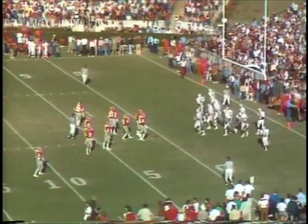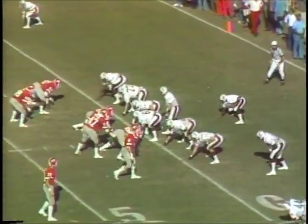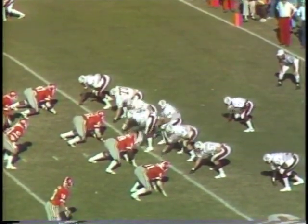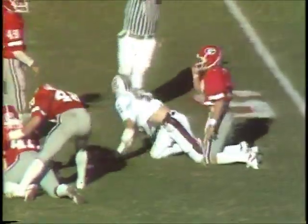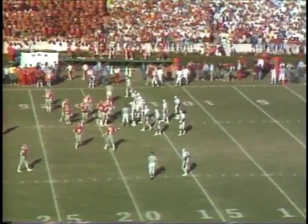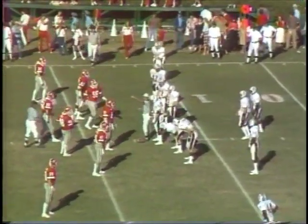So here's South Carolina getting the ball just outside the goal line. No more than a foot away. Only 45 ticks remaining on the clock and a 3-point Georgia lead, and Harper's got to throw it. He hums it out. He's got a man open. The pass is complete after the 17 to Tim Gillespie. And the clock stops as the chains are moved, and South Carolina hurries with 37 seconds to play in the ball game. South Carolina with one timeout remaining.